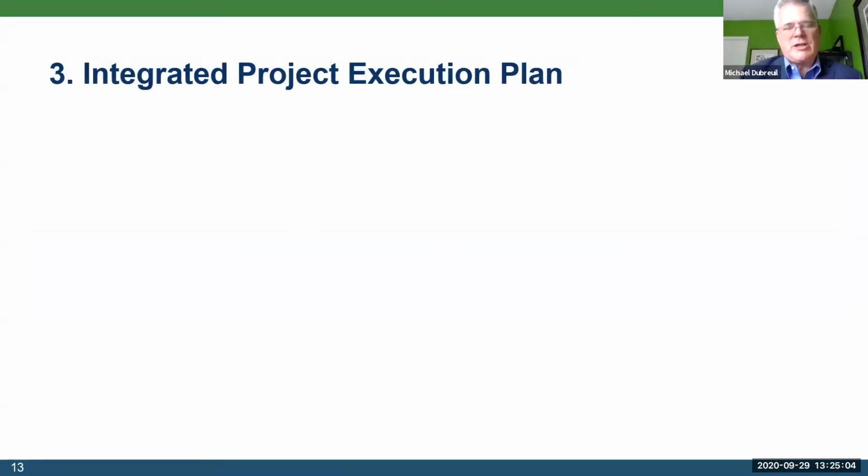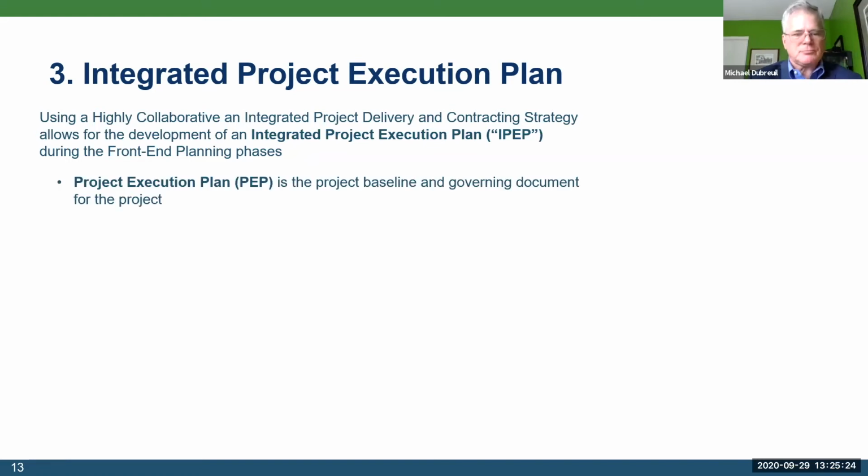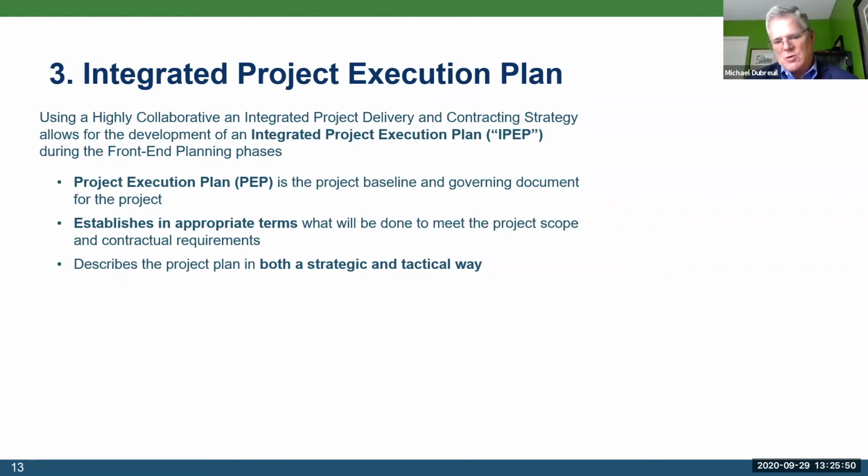And if you've gone down that collaborative approach to picking your contracting strategy, that gives you the opportunity to develop what we call an integrated project execution plan, developed here in the front end phases. Traditionally, we recognize the project execution plan as the project baseline and governing document for the project. It establishes the terms, scopes, contractual requirements, schedule, construction methods, HSE, cost, and schedule. It describes the project plan in both a strategic way and a tactical way.